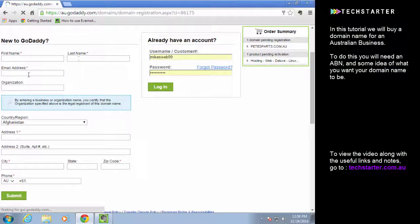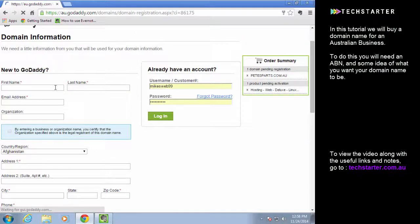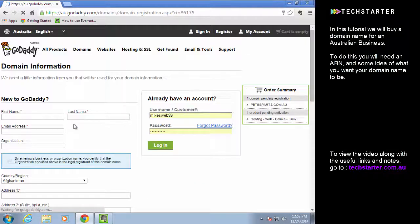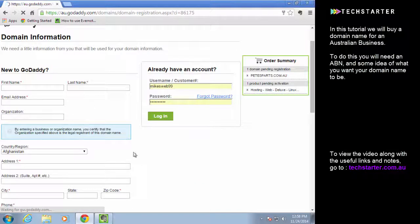So just fill out that form if you don't already have an account. If for any reason you already do have a GoDaddy account, then keep it simple and just log in using that account. But if that was the case, you probably wouldn't need this tutorial anyway. You could skip later on to the part where we're just adding email addresses and stuff like that. So I'm just going to log in now to my account.